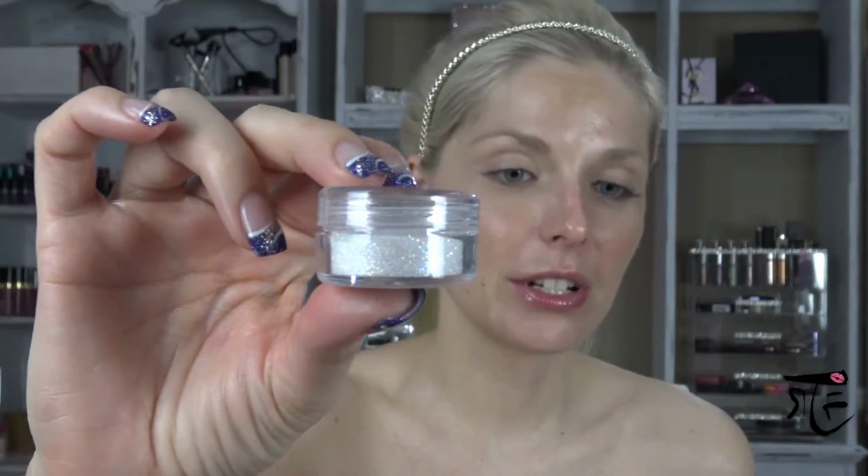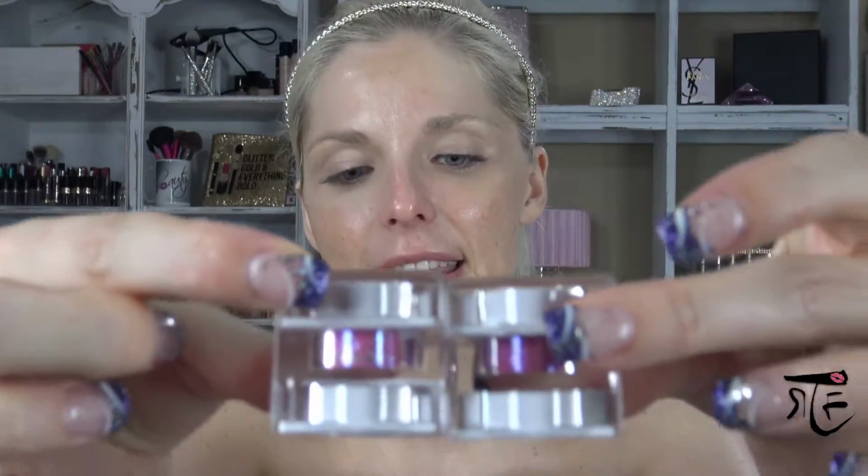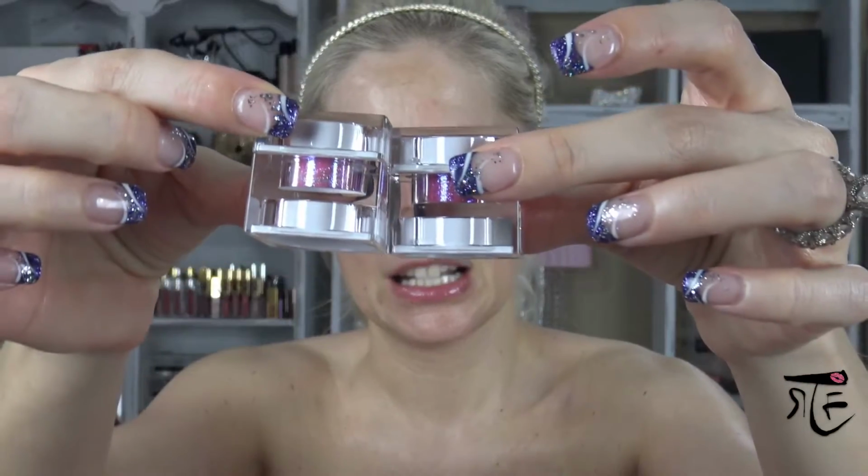So I've already primed my eyelids using my MAC Pro Longwear Concealer, and today I actually set the concealer using MAC Pro Emphasis, which is the white shade, because I want to do white and pinks, and I'm not really sure how it's going to play out yet. I picked up this white glitter by OCC, and that one looks really fun. And then I have 2 different kinds of pinks by Lit Cosmetics. There we go. And I'm not sure if I want to put one of those ones on.